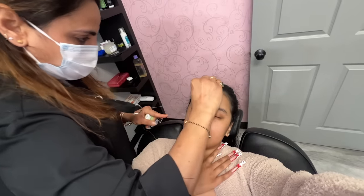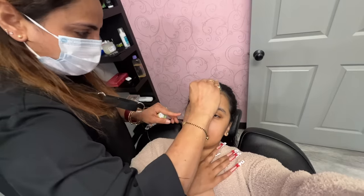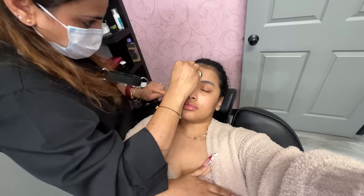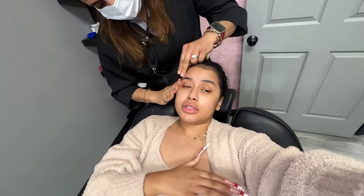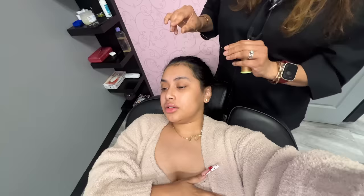Sometimes it can be less painful than other times. Sometimes my eyes won't tear up, other times I'm down bawling, so it really depends. The bottom part hurts the worst, the top part ain't as bad. She usually has you hold it, but since I have long nails, she just gave up. If you don't have nails, she'll have you hold it for her and it makes it easier.